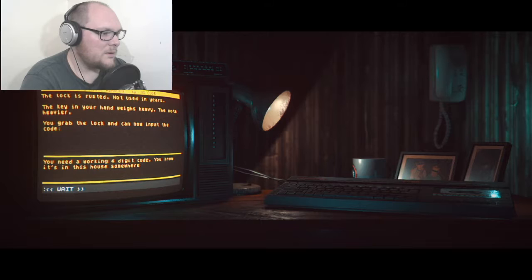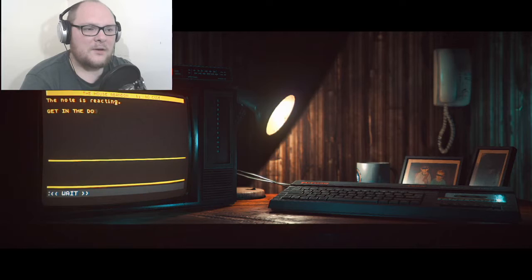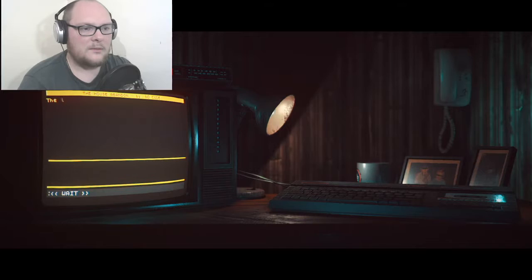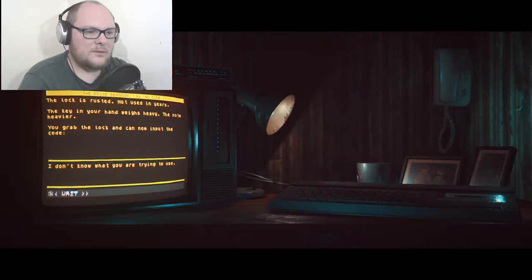Okay. So I was thinking that I had the code. I thought it was on there. Okay, read note. The note is reacting. Get in the door, get in the room, get in, do it, go. The lock is rusted, not used in years. The keys in your hand weighs heavy. Use key. I don't know what you're trying to use.